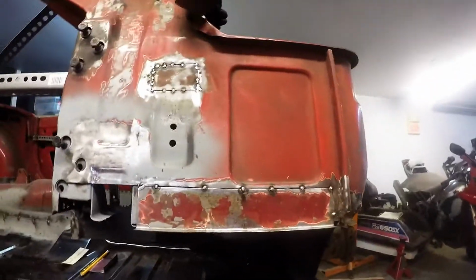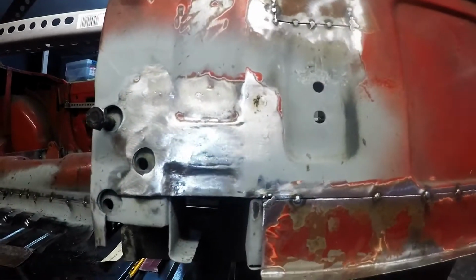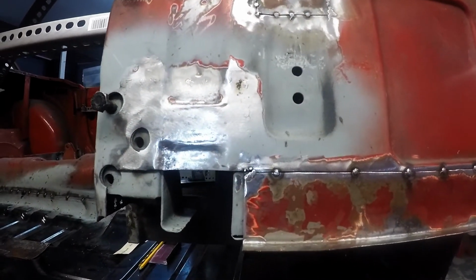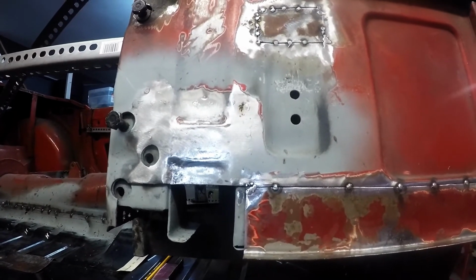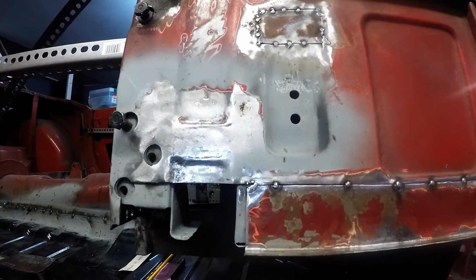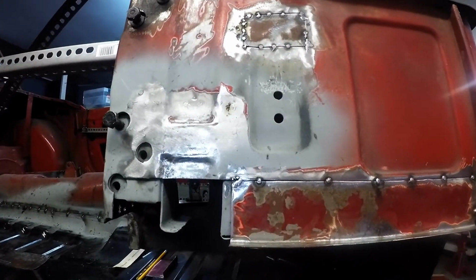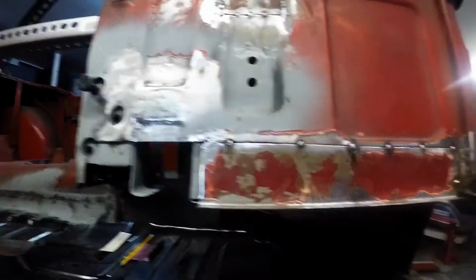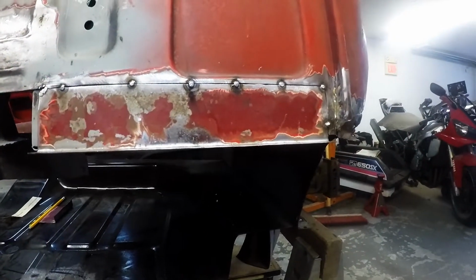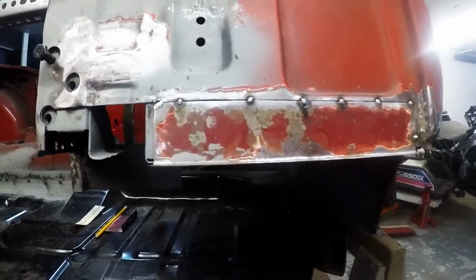Over here, a lot of work in this panel over here. Got that guy cleaned up. That transition, I don't even know why that comes out like that. It's got to be some interference with the bonnet or something. I'm not sure. But got that all welded back in, cleaned up, and ground down, and that looks pretty good. I'm happy with that. Got the new bottom ledge there tacked in a couple spots.